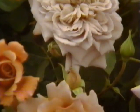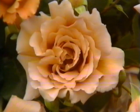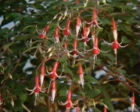And there's even a rose that some would call brown. It's certainly in the sepia range, called Julia's Rose. Julia Clements, the famous flower arranger.